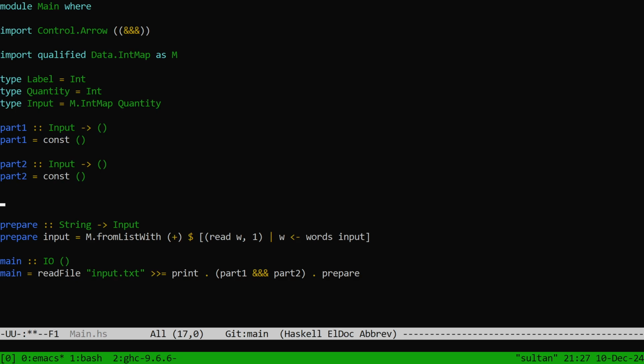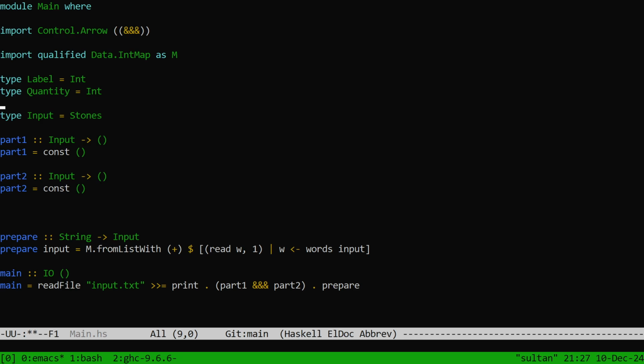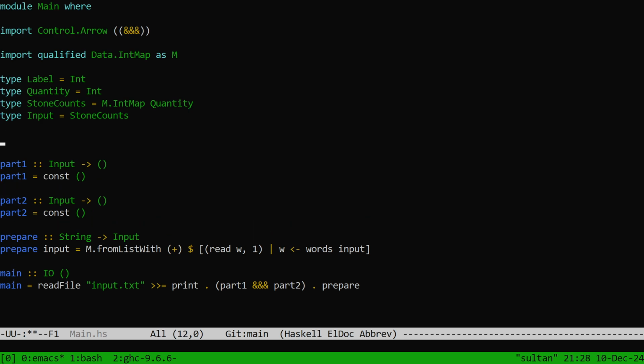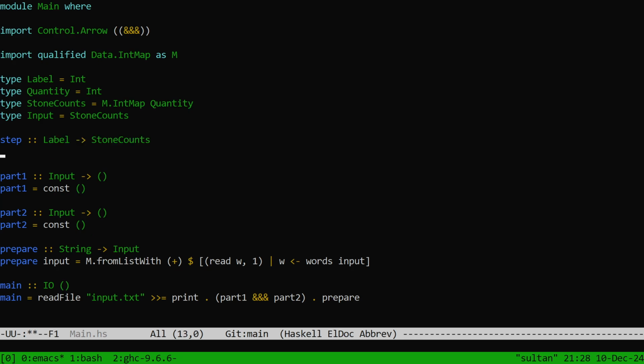So what I want then is a function that, given a label, you know what, I actually want a new name for this. It's stones, and type stones is this, because I want to be able to discuss stone lists or stone counts without having to talk explicitly about input. So I want to define a function that takes a label and produces a stone counts. It doesn't produce an input. That doesn't really make sense. It produces a stone counts. So step takes a label and produces a stone counts.